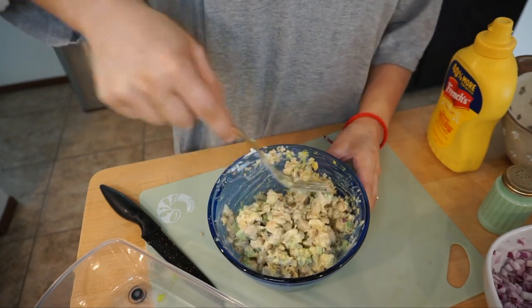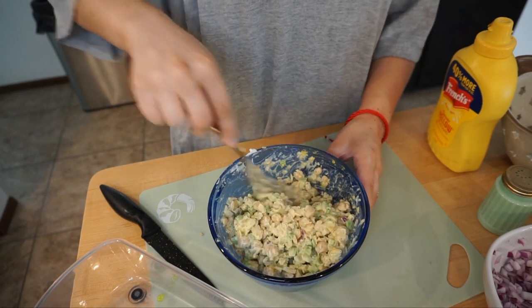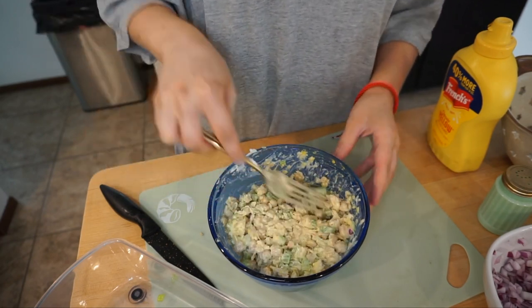I love all these kind of dishes with mayo, and I used to hate mayo, like really hate it. And it's just funny how the tables turn.